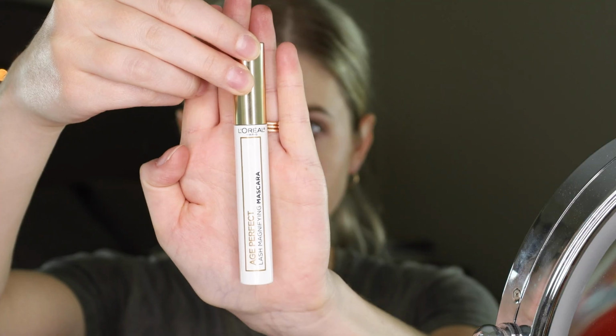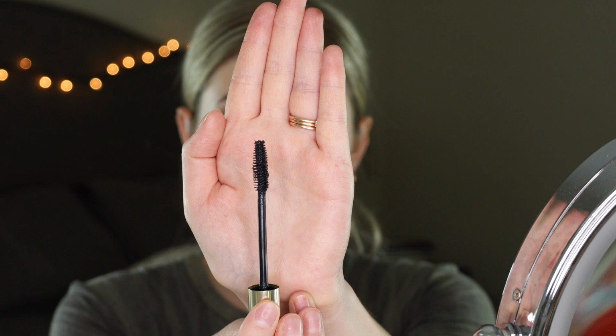Moving on to mascara, I have the L'Oreal Age Perfect Lash Magnifying Mascara. This product really excited me because I love the L'Oreal Voluminous Original Mascara. It's one of my all-time favorites, and this kind of reminded me of it just with the brush. The formula looks like it's going to be a little bit wetter, so I imagine my lashes are going to clump together, but this is supposed to be volumizing. It's also supposed to have a conditioning serum in it, I believe. I feel like there's a lot of product on the brush, so I'm a little bit nervous.